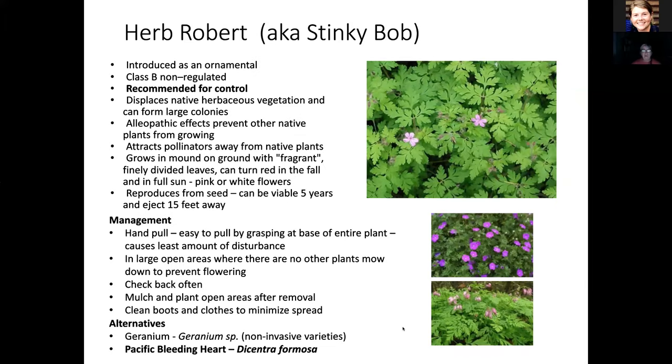Okay, now we have a little herb that grows on the forest floor. That's probably all over everybody's yards. It was also introduced as an ornamental. It's a geranium. And so like other geraniums, and I don't mean geranium in the sense of the big colorful red flowers, those are pelargonium, but geranium as in our perennial geraniums, like you see in the picture right below it, that purple flower. So there's a lot of beautiful varieties of geranium.